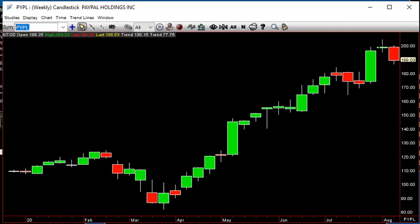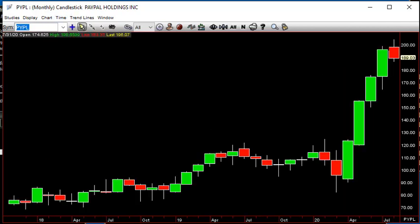You've got PayPal here. 2-2 weekly reversal back down through here. And that's when you start off the second week of the month. And if you have a reversal, you're going to have a red month right there. So we'll see what comes of that.